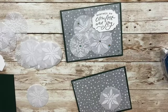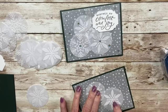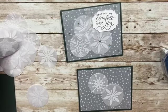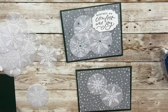So I'm gonna do the same thing again. Put a glue dot behind this. Maybe even more than one, maybe two. And I'm gonna adhere this right kind of underneath that one right there. And then one more perhaps. Let's see, what do I have here? I'll give you a nice assortment. So perhaps this one right here, okay? So I'm gonna add glue dots to the back again.